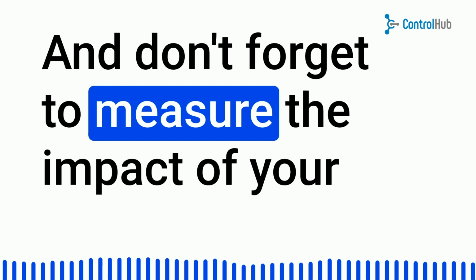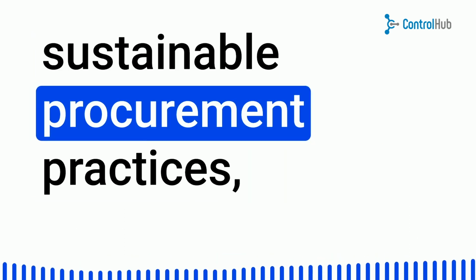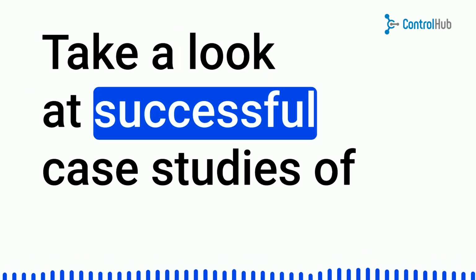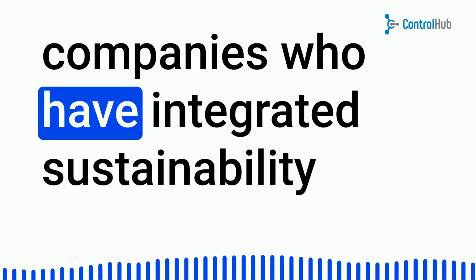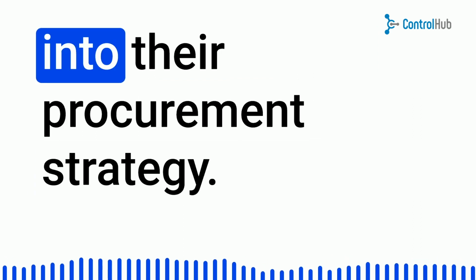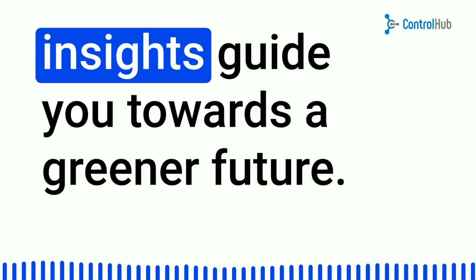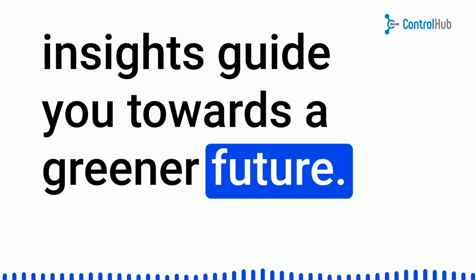And don't forget to measure the impact of your sustainable procurement practices. Track and evaluate your environmental and social performance. Take a look at successful case studies of companies who have integrated sustainability into their procurement strategy. Learn from the best and let those insights guide you towards a greener future.